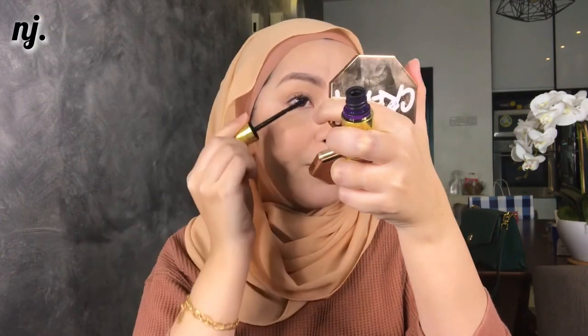Bulu mata I ni degil, so I memang akan curl 2-3 kali, kadang-kadang sampai 5 kali, sampailah I puas hati yang bulu mata I ni dah pun melentik, barulah I akan stop. Okay, I am done with my mascara. So now untuk blusher, I akan tambah sikit, okay, just a little bit. This Fenty Beauty bestnya dia boleh apply before and after powder, okay. Kalau you apply after powder pun dia tak ada masalah. Dia tak akan move you punya foundation ataupun you punya powder yang you dah set tadi.